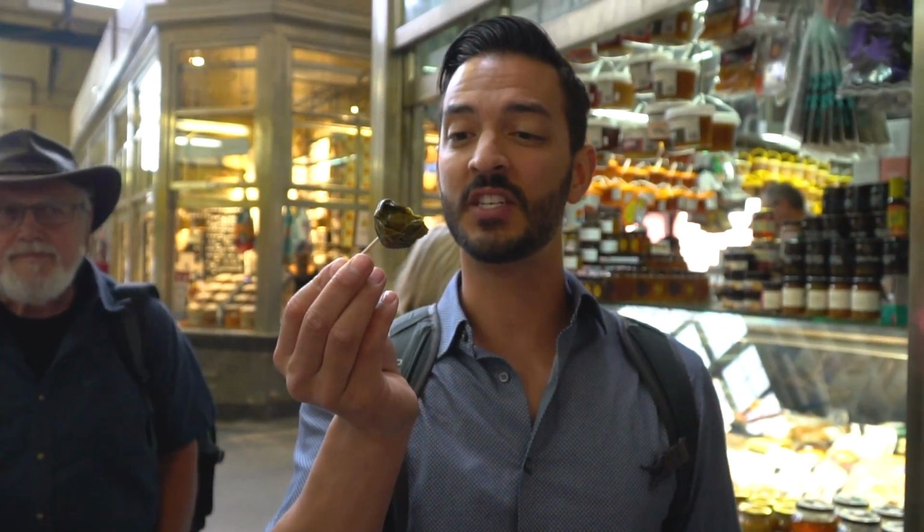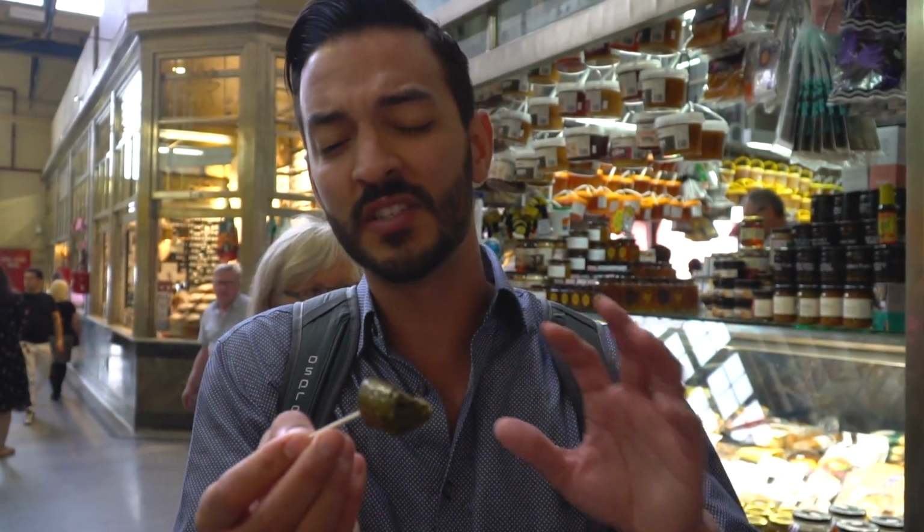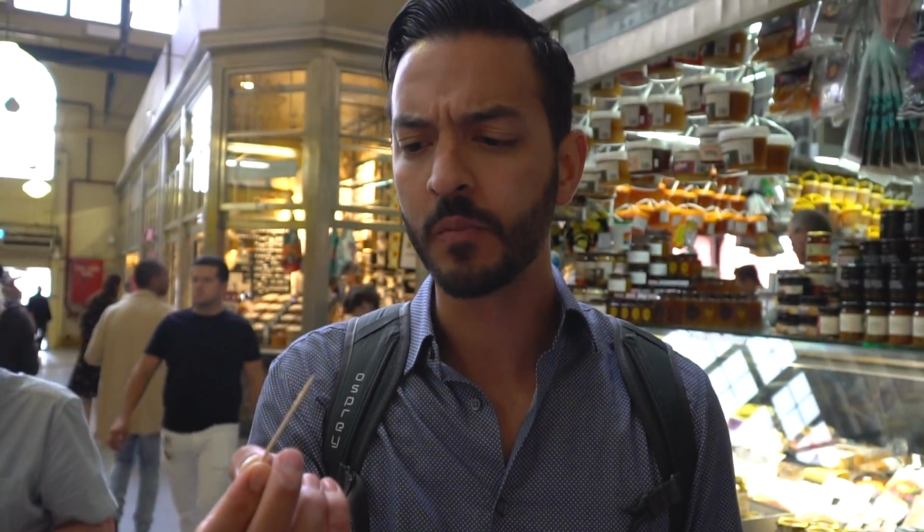So this is a dolmade, which looks like it's a grape leaf that's got rice on the inside with some kind of seasoning, and then they soak it in olive oil. It's really good. It's just a flavor I've never had before. That grape leaf is incredible. It's like a rush of grape flavor mixed with olives.